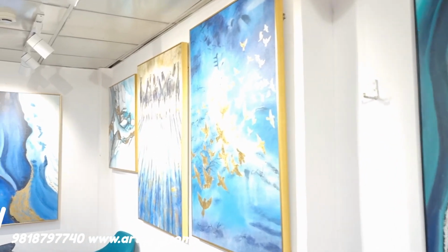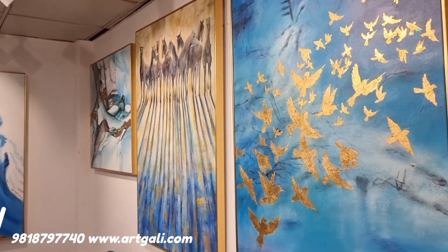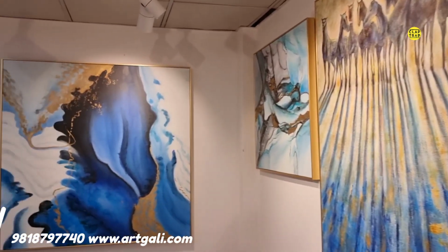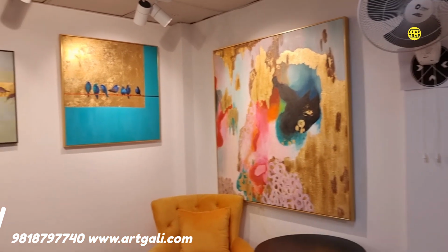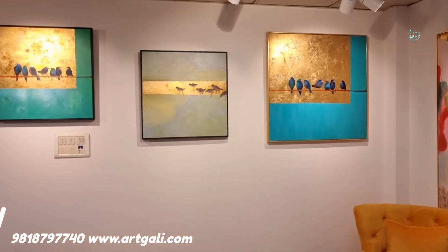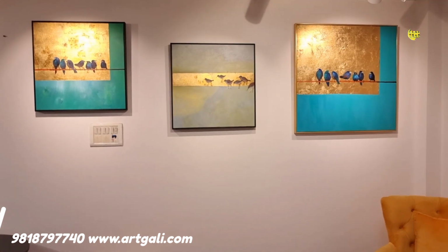So you can choose from them. And all of them, you can choose one for your home theme, your drawing room, bedroom or living areas, etc. If they are smaller in size, they're supposed to be put up as a collage. For example, that's what we've done.